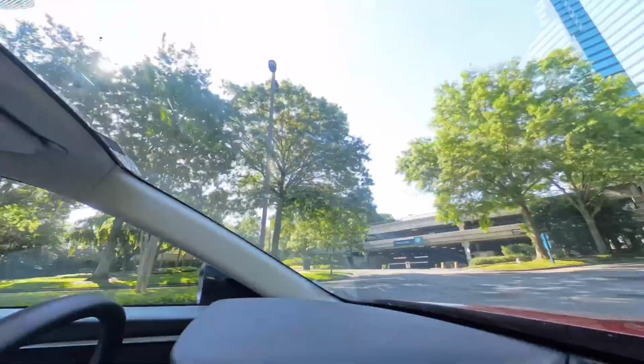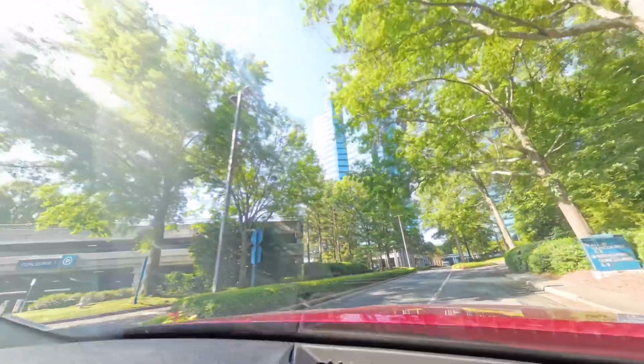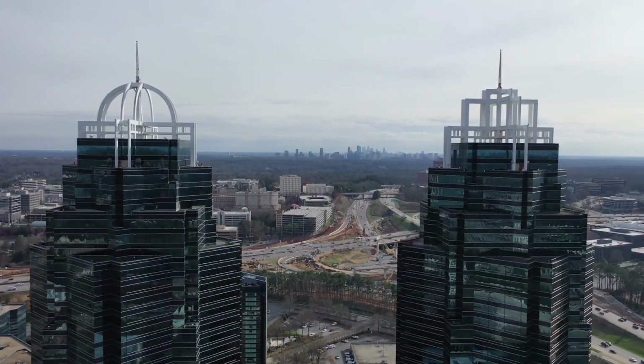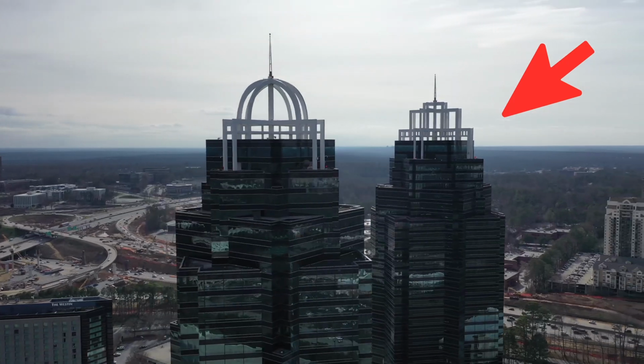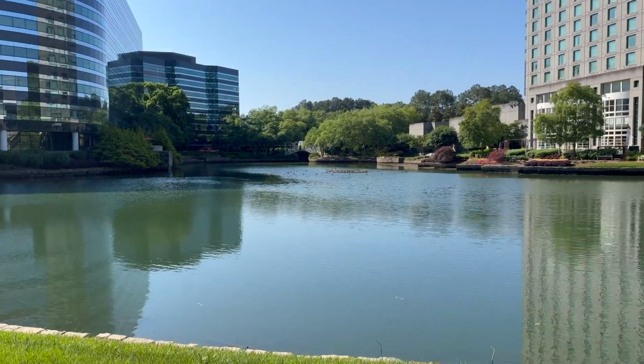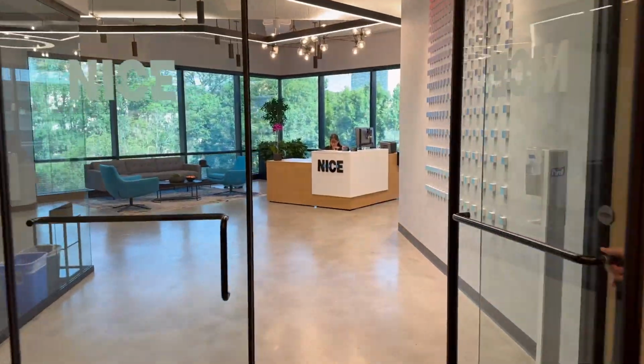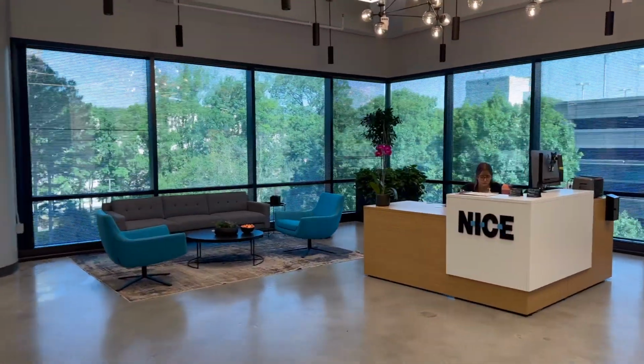Concourse Office Park has stood as one of the most beautiful and iconic office complexes in all of Metro Atlanta. The King and Queen buildings stand as the centerpiece. NICE is in the King building. I've always loved this complex. There's something about the modern architecture combined with the park-like setting that just makes it a pleasant place to work.